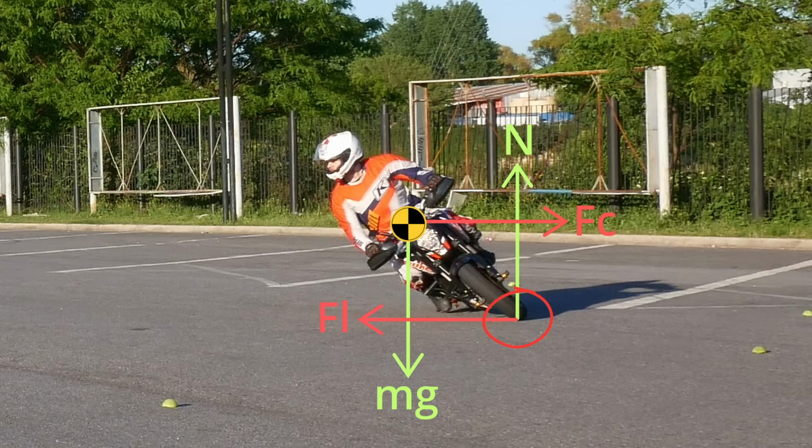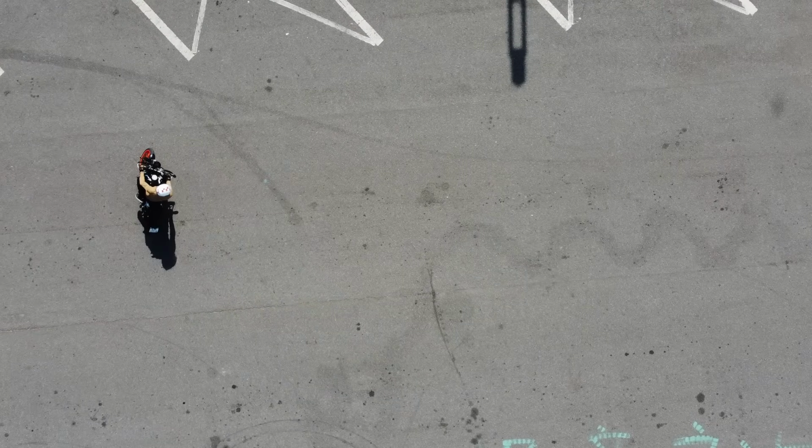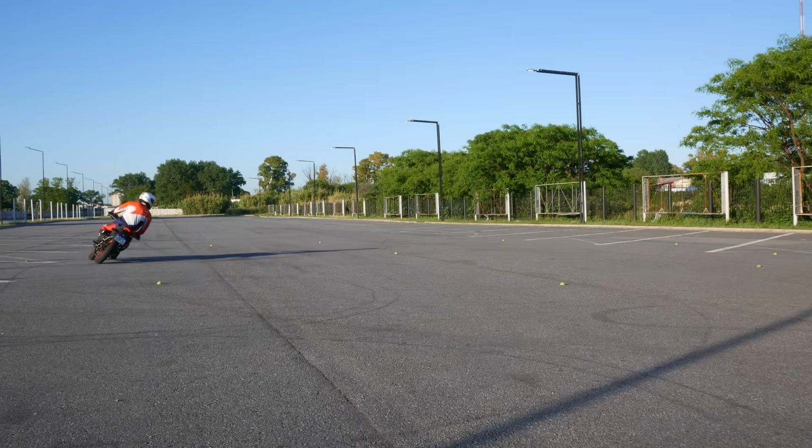Out of those four forces, we are especially interested in this lateral force in our contact patch. If we look at our bike from above, we'll see that it is our centripetal force, which makes our bike go on a curve instead of a straight line. The bigger this force, the tighter our curve will be. And to make this force bigger, we have to lean our bike more.